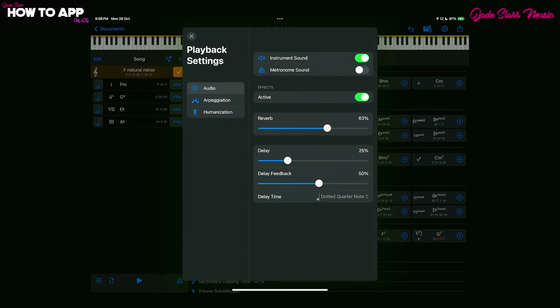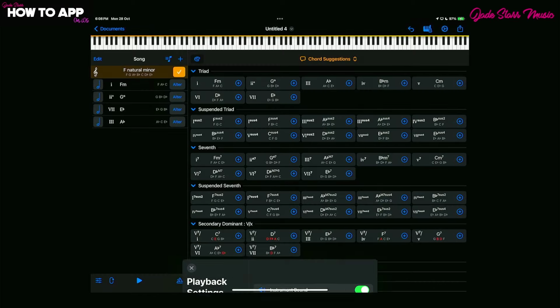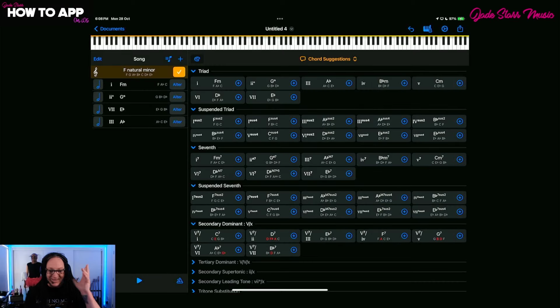Let's go in and take out some of that reverb. It's probably a little bit extreme. We'll just leave a little bit in there. Bring the delay down a little bit as well. And close out of here. I'll bring myself back up. Hi, there I am. So you'll notice it's playing quite fast because this is set to 120 BPM.